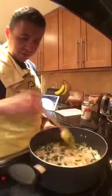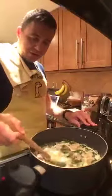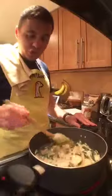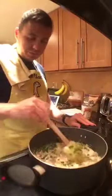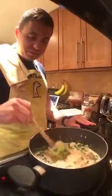I'm gonna bring this up to a boil and then down to a simmer again. And everything well coated. This serves two. So. It's funny, it smells like scallops. It does, it smells like scallops.